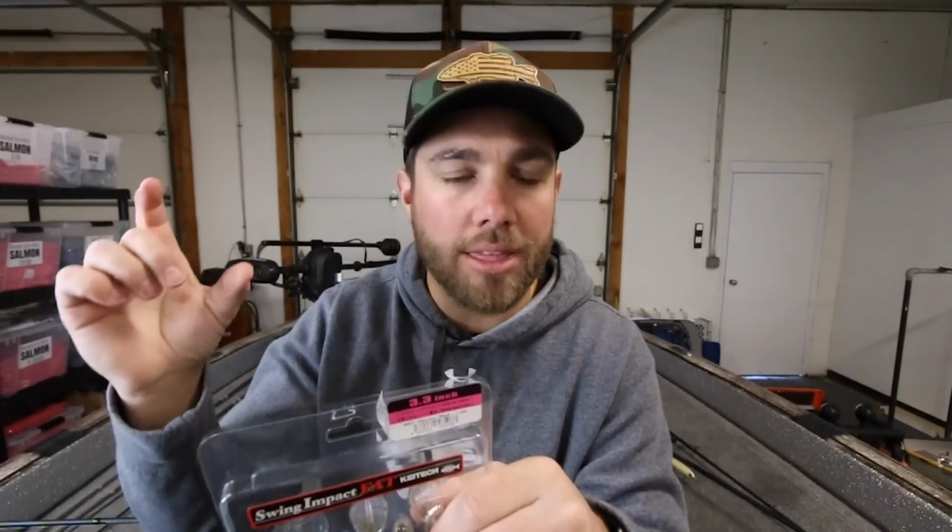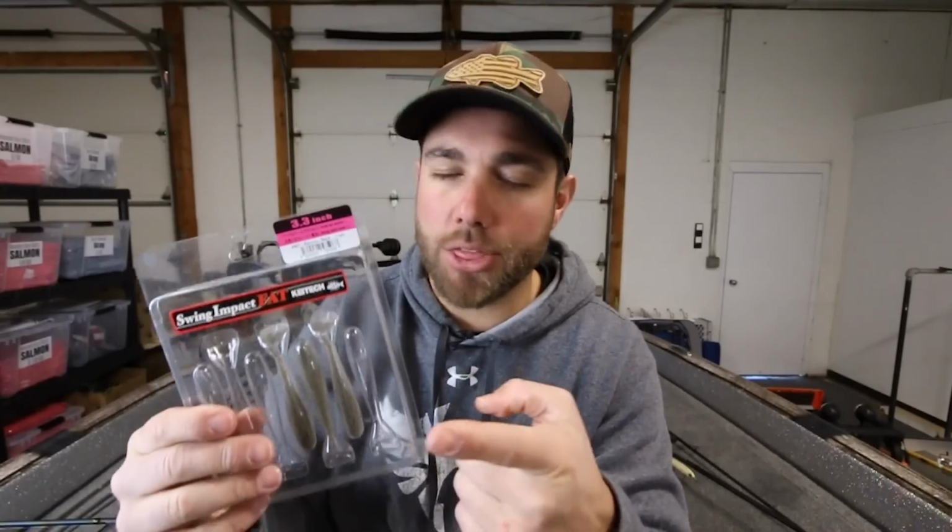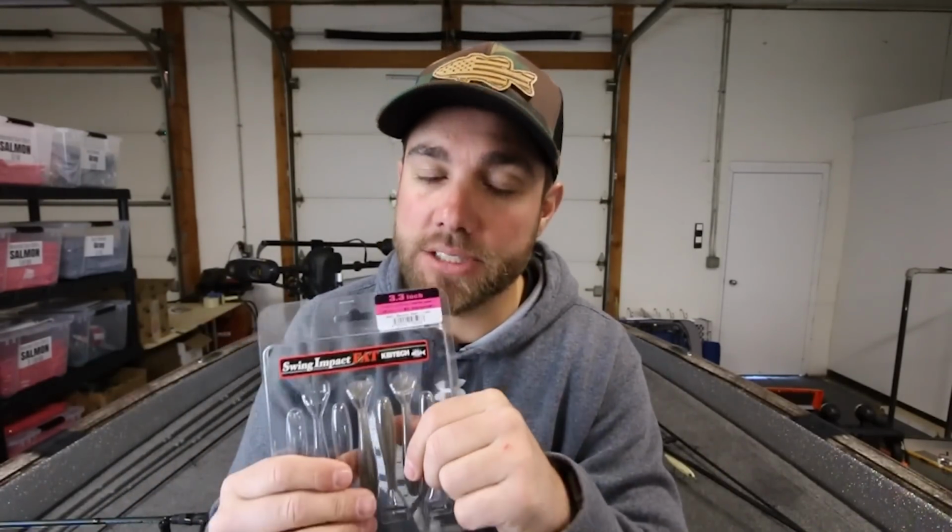Now, I use a lot of the 3.3s. I think that's a really good size in cold water. You could probably use a 3.8 or even bigger, but that 3.3, I know it seems really small at times, but it can catch some really big fish.